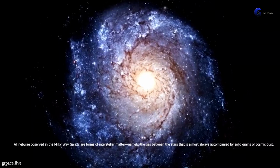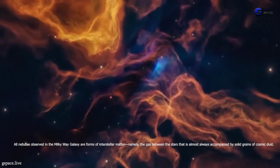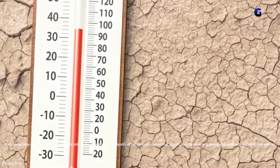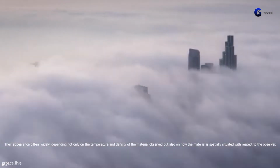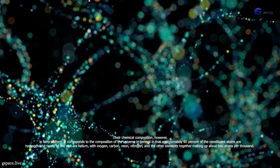Classes of nebulae. All nebulae observed in the Milky Way galaxy are forms of interstellar matter, namely, the gas between the stars that is almost always accompanied by solid grains of cosmic dust. Their appearance differs widely, depending not only on the temperature and density of the material observed but also on how the material is spatially situated with respect to the observer. Their chemical composition, however, is fairly uniform.